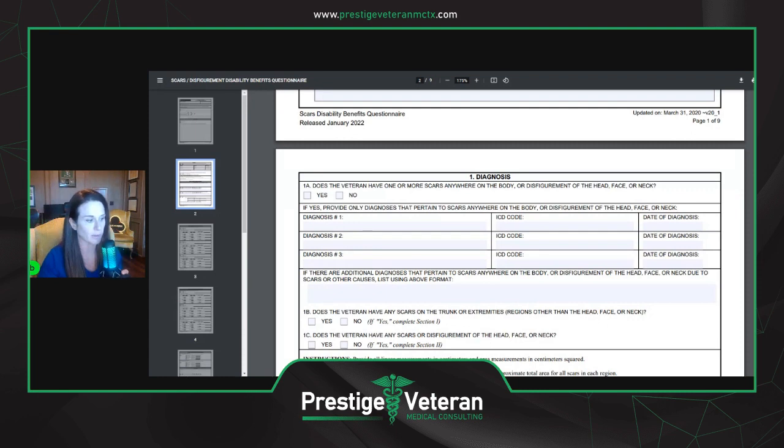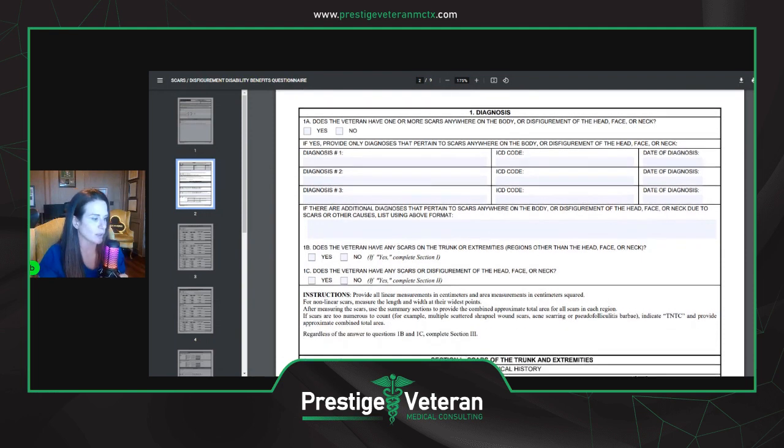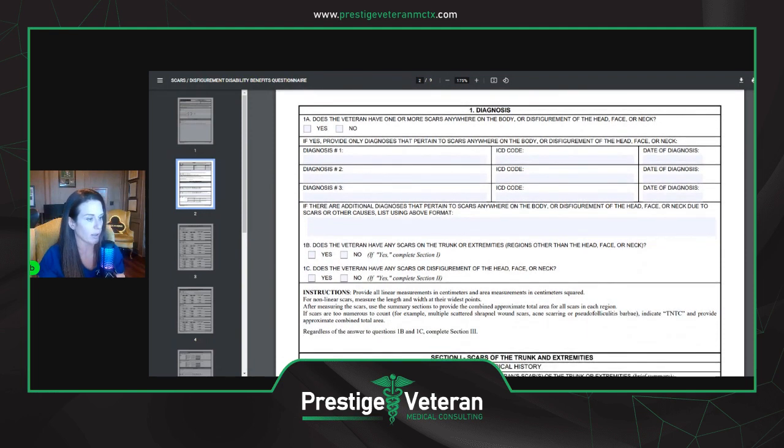So if there are additional ones, does the veteran have any scars on the trunk or extremities? So this was for the head, face, and neck. This is for the trunk and extremities. Sorry about that. So the C-section wouldn't go up here. This would be for something related to the head, face, or neck. Maybe you had oral surgery. Maybe you had brain surgery, right? Maybe you had pseudofolliculitis barbae. That's a big one, right? If you had shaving bumps, guys, the scars related to that are going to be here. So does the veteran have any scars or disfigurement of the head, face, or neck?